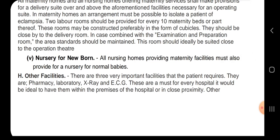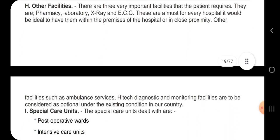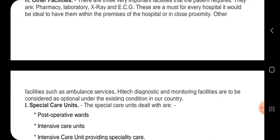H. Other facilities. There are three very important facilities that the patient requires. They are the pharmacy, laboratory, X-ray and ECG. They are a must for every hospital. It would be ideal to have them within the premises of the hospital or in close proximity. Other facilities such as ambulance services, high-tech diagnostic and monitoring facilities are to be considered as optional under the existing condition in our country.